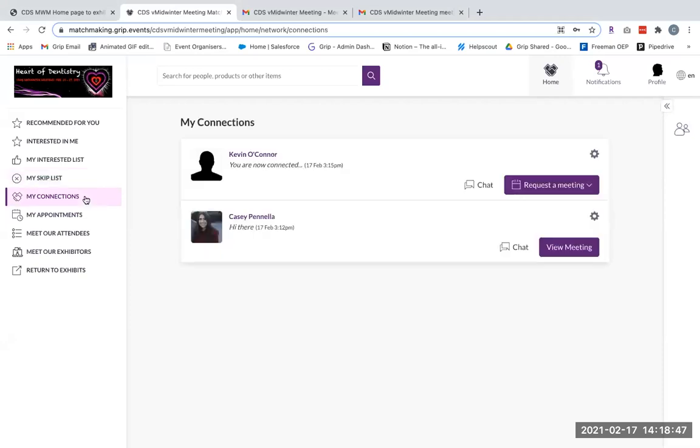Next, going to my connections. So this will be a list of everyone that you have formed a connection with as there was mutual interest from both parties. So once you form a connection with another user, you will be able to live chat, which you see these chat icons here. You'll also be able to easily request or view meetings that you have with your connection. So I have a connection with this individual in the platform. I haven't requested a meeting with Kevin yet, so I can do so.